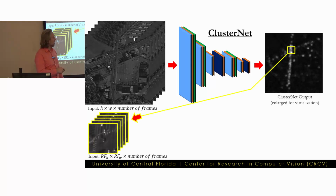We then take these regions that are high scoring in the output of ClusterNet, we follow the effective receptive field of that high scoring neuron or set of neurons back through the network, and we grab the associated region of the input space. So that's what it is here. RFH, RFW is the height and width of the effective receptive field of those neurons. The receptive field is the part of the input space that neuron gets to see, and we know that anywhere within what it gets to see, it's saying, hey, there's a vehicle. And we want to grab all the frames because we're trying to exploit temporal information.